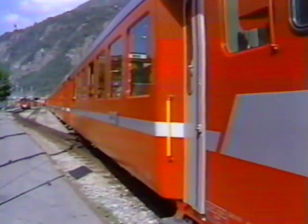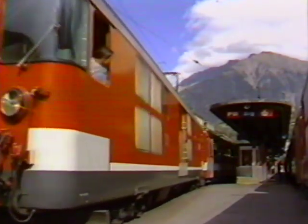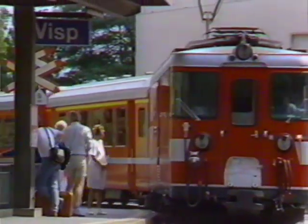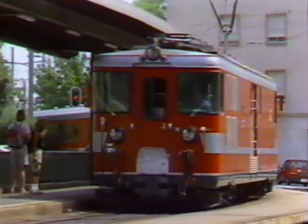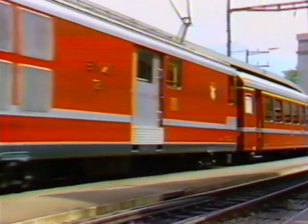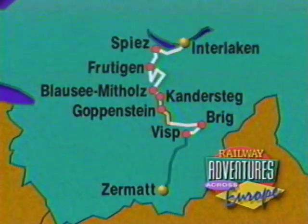Outside the station building at Brig, the bright red trains of the Brig-Visp-Zermatt Railway stand waiting. This rail line, known as the BVZ, has been carrying passengers on to Zermatt since the year 1891. Before heading south to Zermatt, the train heads east to the town of Visp. From Visp, it's a 28-mile trip south to Zermatt. Outside the village of Visp, the valley is at times narrow, but more often it is wide with rolling meadows.